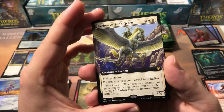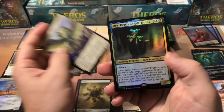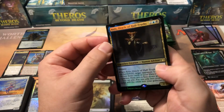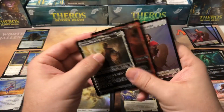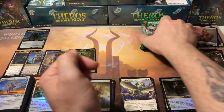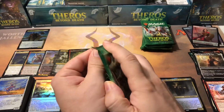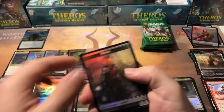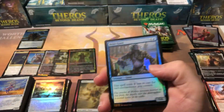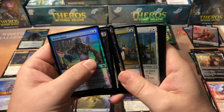We got an Archon of Sun's Grace, and then an Atris, Oracle of Hath-True Spoil rare, a Daxos, and an Annex. So, nothing too exciting in that pack. Pretty subpar pack. So, we'll see. Oh, but it's upside down. How'd I do that? Were they upside down in the pack? I think they might have been upside down in the pack.